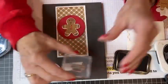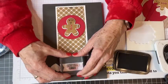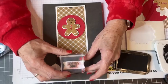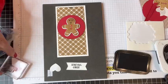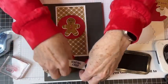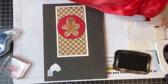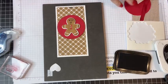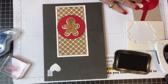Okay, let me ink that up really good. Sending Cheer. It's going to go right there. Cute. You know what? I don't want to stamp that in black. Why aren't I using that pecan pie? I have it. It's so cute. It's a better color for this card. So let's do that again.